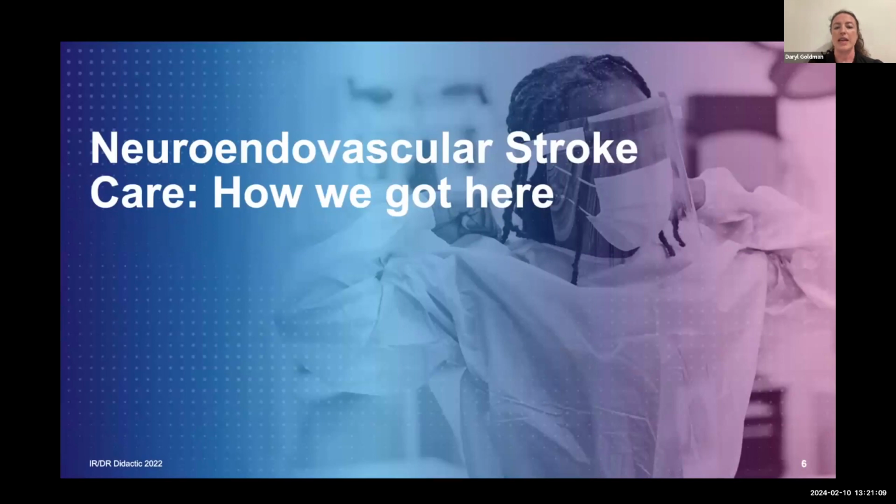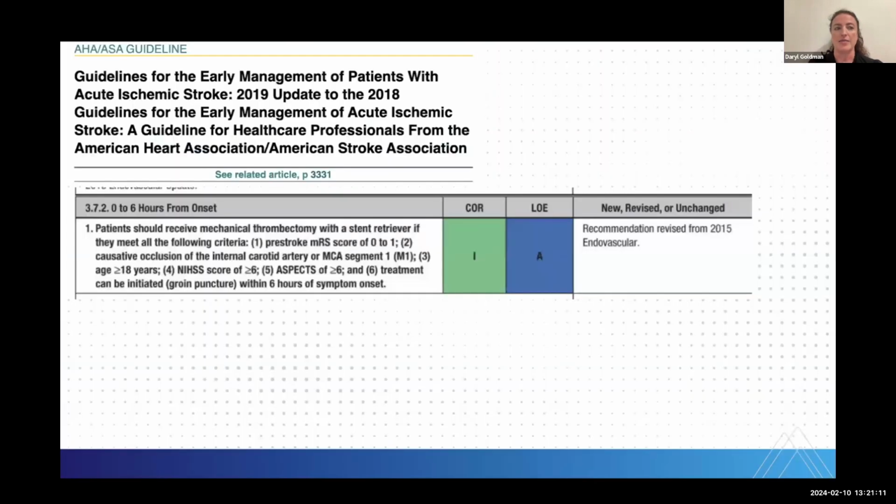So how did we get where we are today? I'm going to go over some of the history of this, which is long, so I'm going to go pretty quickly and skip over some of it. But in 2019, this is sort of our updated guidelines for early management of acute ischemic stroke, okay? We say that patients should receive mechanical thrombectomy with stent retriever, which is a little bit outdated at this point because we also use aspiration as well.